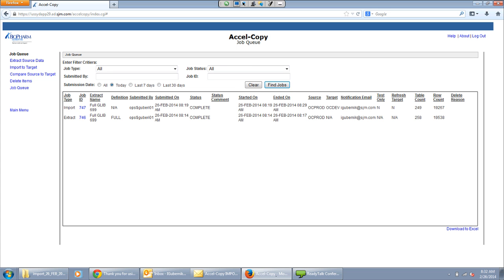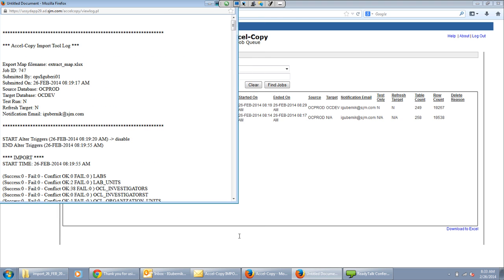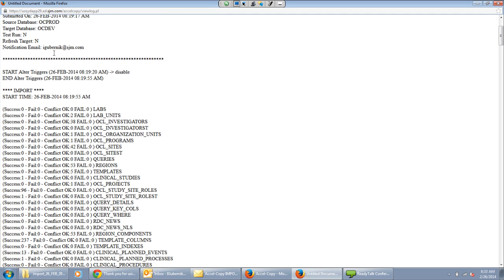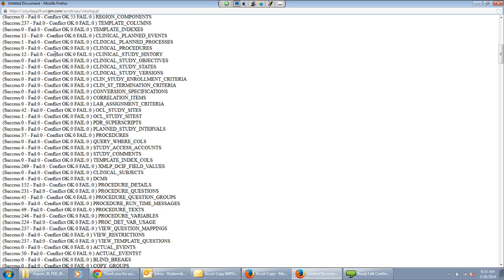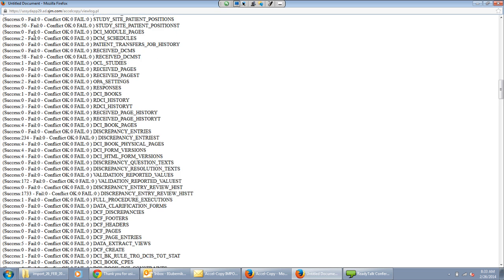As you can see, it's been completed, and it took about 10 minutes to do because it's like a small study. And it told me how many, 249 tables were copied and 19,266 rows were copied. And then if I see the log, it's going to list me all, like I said, all the tables and if successfully or not successfully copied. So as I can see, patient positions, for example, 1610 records were copied. And I can just go through all these tables that were copied.